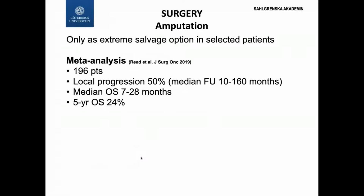Amputation was historically used quite much, but now we can only see it as an extreme salvage option in very, very selected patients. However, in this meta-analysis by Reed and colleagues, recently published, they found 196 patients. And at least they had 50% with a local control. The problem is that if you amputate, there's a risk that you just will have at the end of your amputation these tumors coming again. But they had a 5-year overall survival of 24%, which is quite impressive actually.